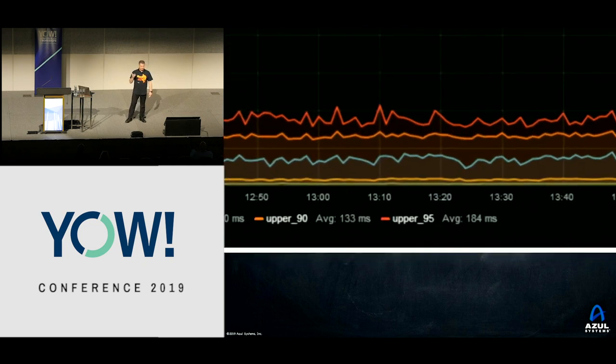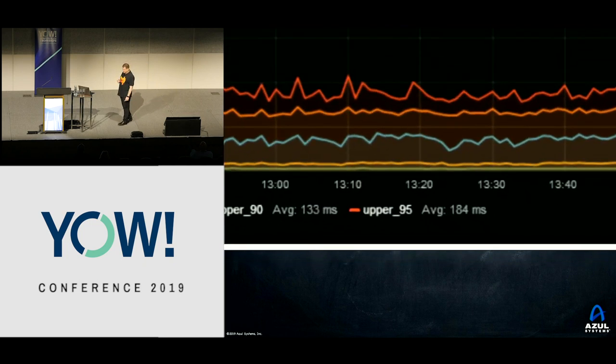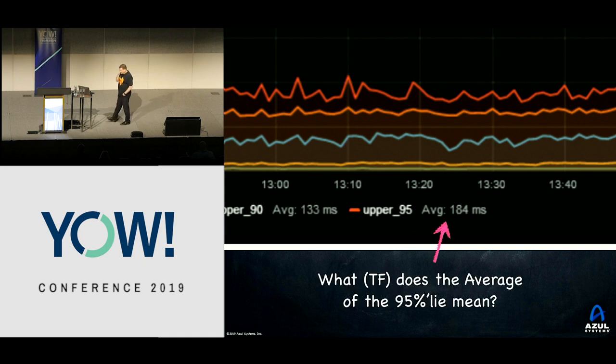There's a number here. In fact, that's the only number on this chart that's associated with the 95th percentile. The average of the 95th percentile in these 2 hours is 184 milliseconds. That is a number. It's the most likely number you're going to quote if you're asked about it, because it's right there in front of you. What does it mean to average the 95th percentile over 2 hours? I mean, seriously, what does this mean?